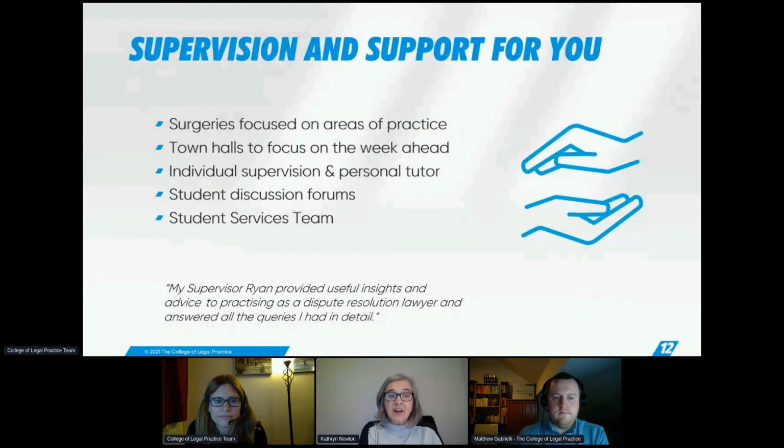So you'll have whole group sessions on that. We then have the town hall meetings for the whole group, where we'll focus on what's coming in the week ahead and deal with generic points relevant to the course, and pick up any queries that anyone has. We then have these individual supervisions, which will be feedback meetings with your skills supervisor each week, and you'll also have monitoring supervisions and personal tutor supervisions, and they'll be interchangeable. So you've got lots of support on an individual basis from members of the team.